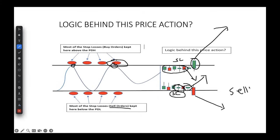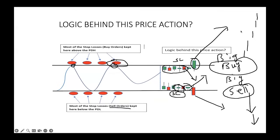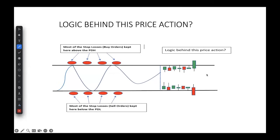It is simple common sense: when there is a very big sell order, what happens? Suddenly the market comes under pressure and goes down. When there is a huge buy order, what happens? Suddenly the market will start going up, right? Because there is a huge demand from the buy order. Same logic applies here also. So now I hope you have understood the logic behind this price action. That is why they say price action is supreme, because it is not based on any indicator. It's purely based on buyers' and sellers' psychology.